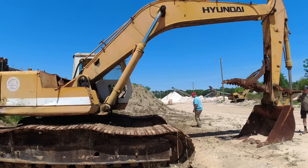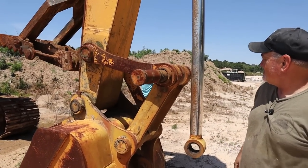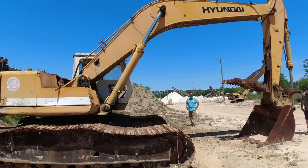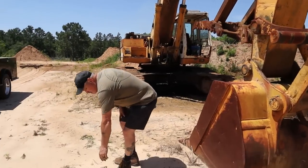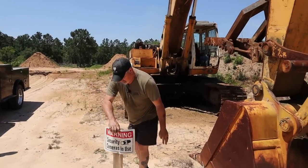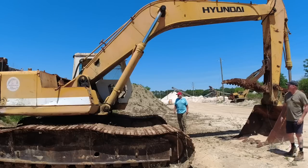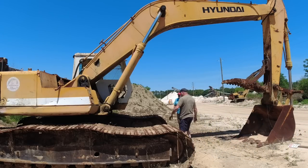The cylinder is not connected. Look at the pin on that thing. Good, not a lie. That's about the size of Wiley's neck. Big old bucket. Be careful because there's security cameras in use, and we're definitely not going to want to step on any security cameras. Got a mechanical thumb, big boom, big cylinders.